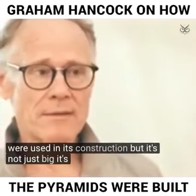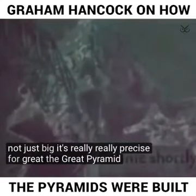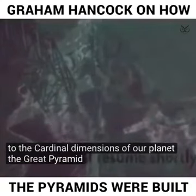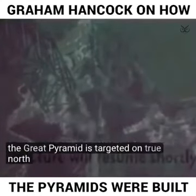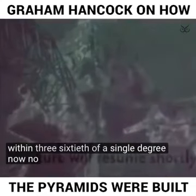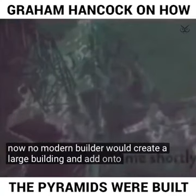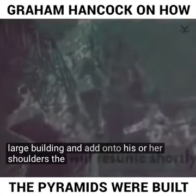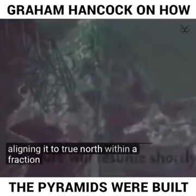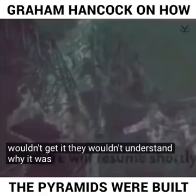But it's not just big, it's really, really precise. The Great Pyramid is locked in to the cardinal dimensions of our planet. The Great Pyramid is targeted on true north, within 3/60ths of a single degree. Now, no modern builder would create a large building and add onto his or her shoulders the additional burden of aligning it to true north within a fraction of a single degree. They just wouldn't get it. They wouldn't understand why it was important to do that.